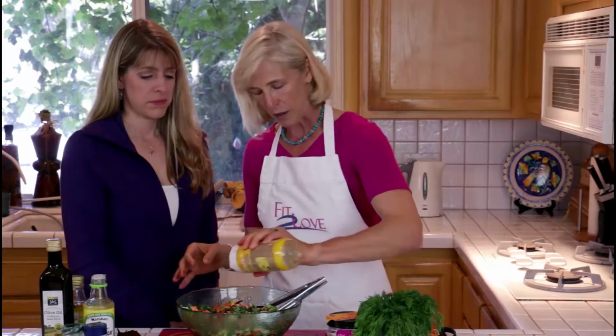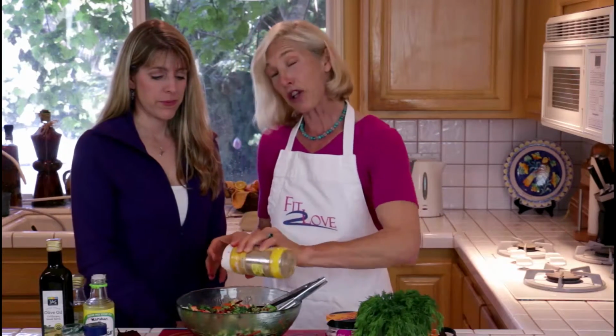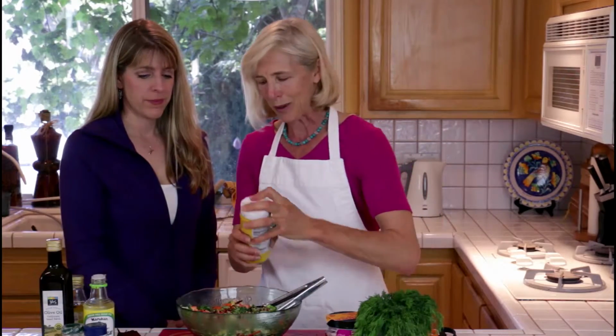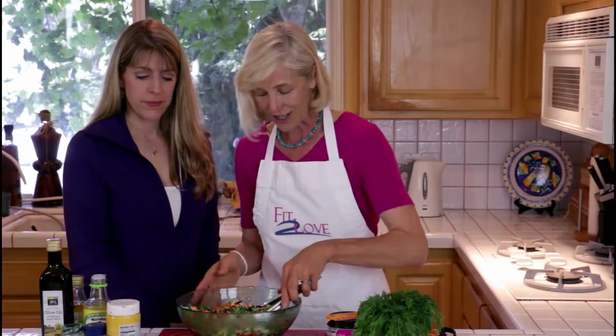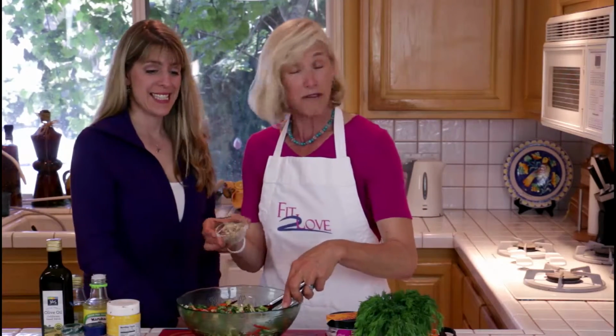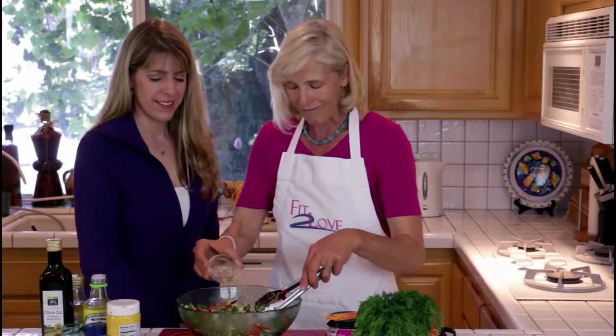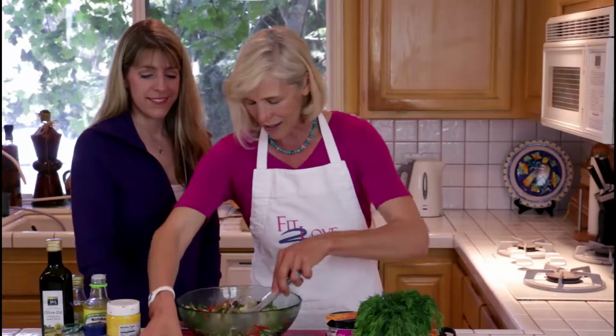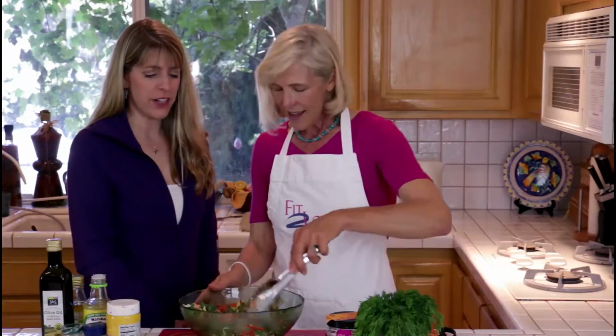So I'm just going to sprinkle some on, it's going to give it a little crunch. Sesame seeds, a great example of an omega-6 fat, just add value to our diet. If you happen to have some sunflower seeds, I always keep them around because I have chickens and they love fresh sunflower seeds. I love putting sunflower seeds in.